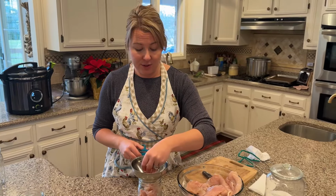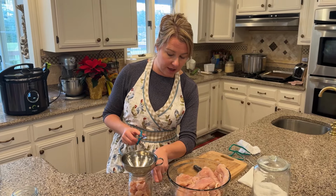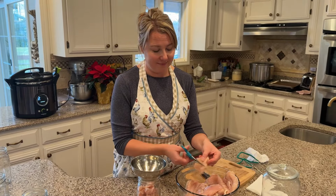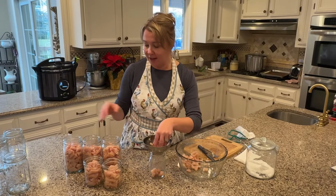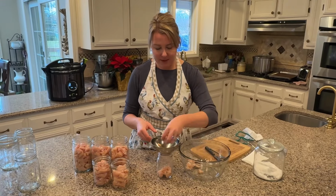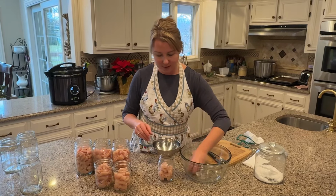So after cutting these to 1-inch cubes, just so that we get about the same size for even cooking, we're gonna wanna fill up our jar to just about the neckline here, and then we'll be ready to start on our next jar. Okay, I'm filling up my very last jar here. So 7 pounds of chicken gave me 3 quarts and 3 pints, and that is gonna work out perfectly for my family. If I had gotten more chicken, I would have filled up these quart jars too, but this is perfectly fine.